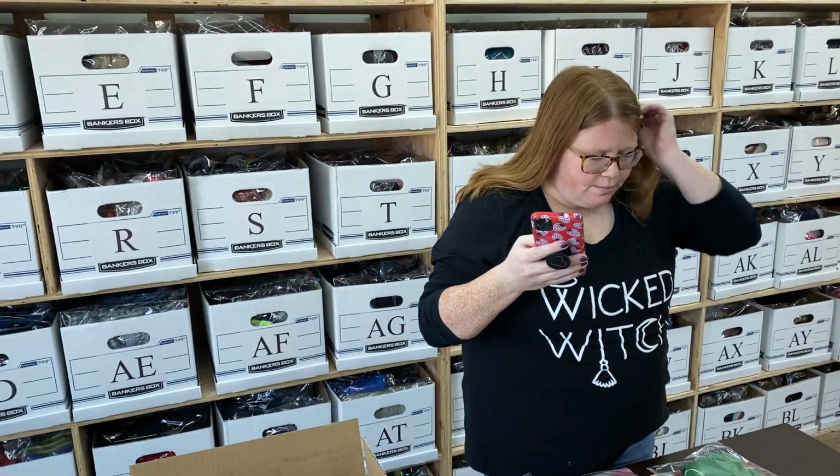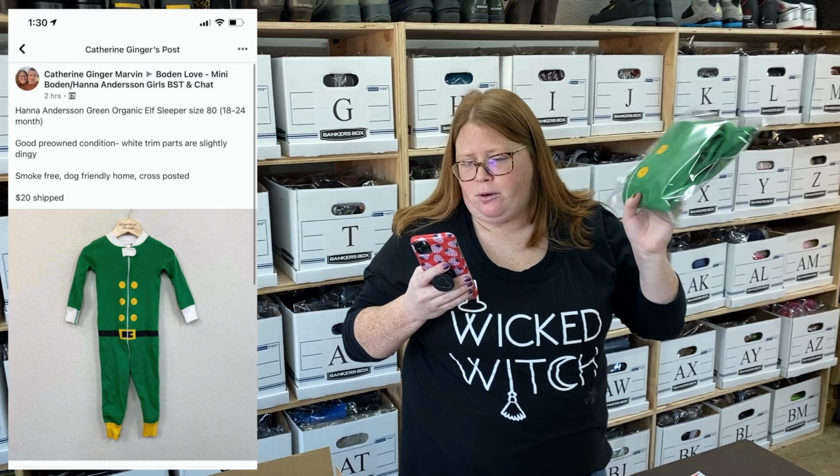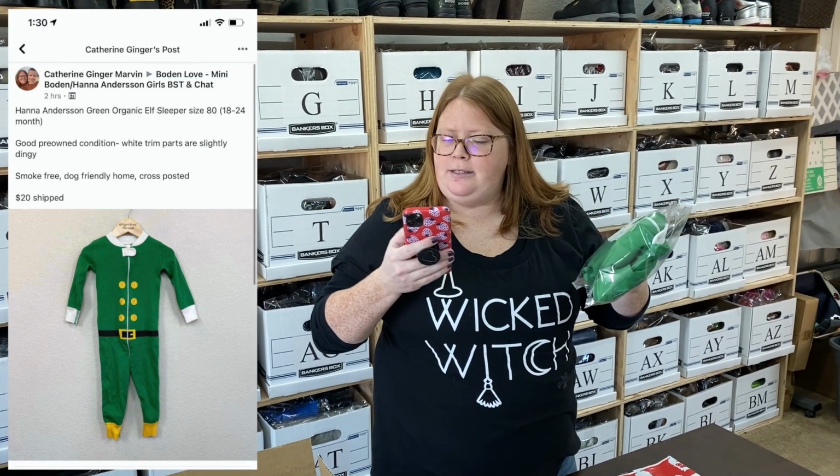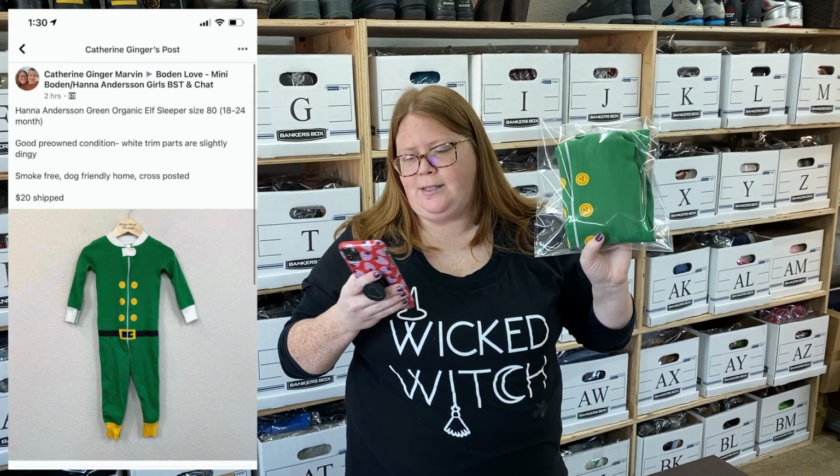Hey guys, I threw up a couple items on buy sell trade last night, and two of those sold. So first up is this Hanna Andersson Elf Sleeper. I threw it on the Boden Love mini Boden board. I got this just last week at Goodwill for 99 cents. It was in the Halloween section actually.